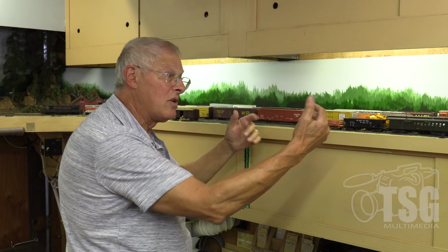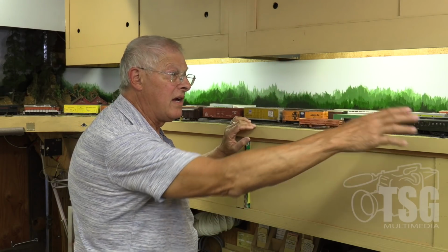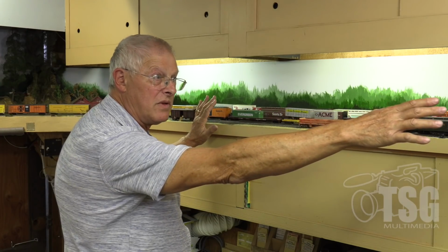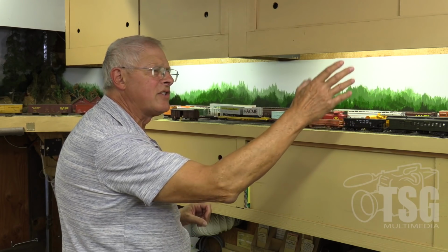But in the meantime, we're up front here in 2 totally different places. So we have here some work equipment, work train. We've got some industries. And behind that, you can see the trains that are staged that will go on to the other parts of the railroad at different times as we have an operating session.